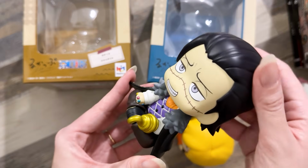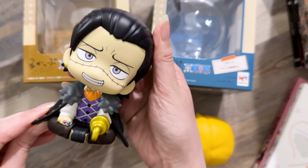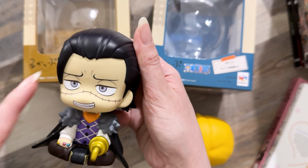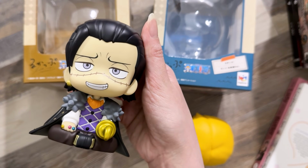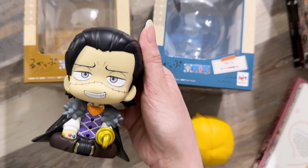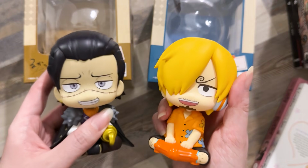But super cute. He looks so innocent. Well, he has a little smirk. He's got a little smirk on his expression and his face, but he looks too cute to be mad at him for his crimes. So Crocodile and Sanji, my latest lookup figures.